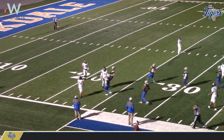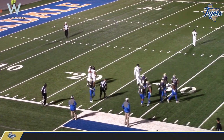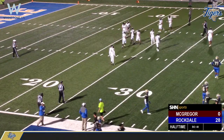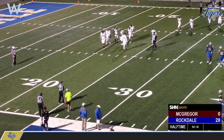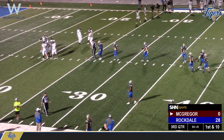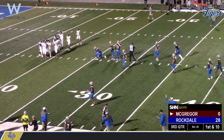The kickoff, a fair catch called for, and a couple of players kind of collide there. One of them was the quarterback, Chad Lorenz. He calls for the fair catch and jumps out in order to grab it and bumps into a teammate there. But that's where McGregor will have possession, first and 10 from the 25. Just wondering what the Bulldogs will come out and do because they're down 28-0.